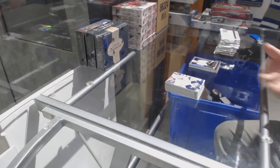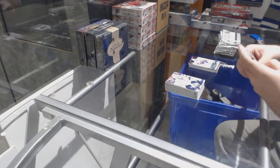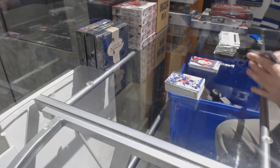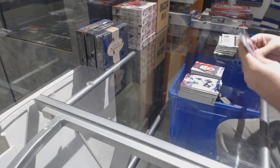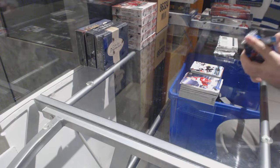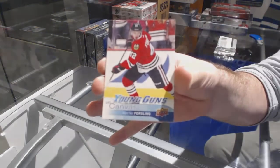For the Islanders, we've got a Young Guns, Anthony Beauvillier. Go, Leafs, go. Canvas of Stepan for the Rangers. Peace. Young Guns for the Coyotes, Lawson Krause. Young Guns Canvas for the Chicago Blackhawks, Gustav Forsling.